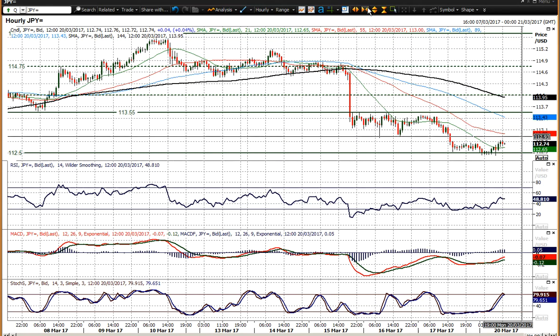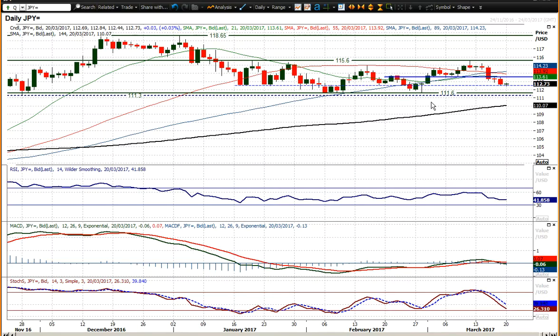The 114 figure is an old pivot within the medium term range, which I'm not actually showing here, but that blue line there is 113.55. But generally speaking, I still think we're still looking corrective within this range, and I think little rallies are still going to be sold into.